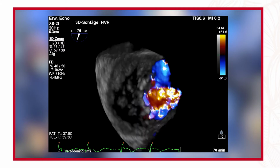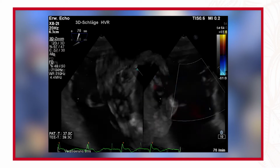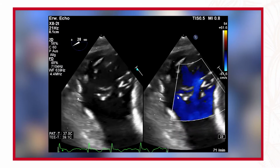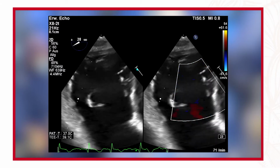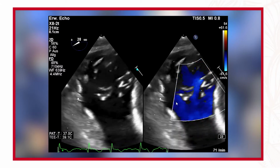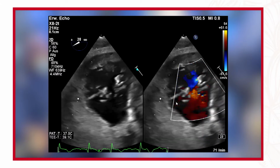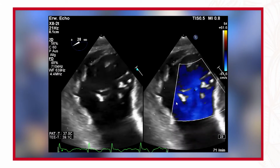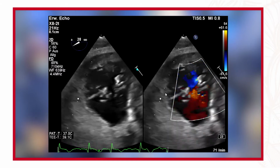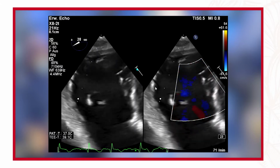Again, in the 3D color flow, you see the severe TR originating in the central area of the tricuspid valve. This is now the transgastric view. Again, you can see the orientation of the septum to the right, the aorta at 5 o'clock, the anterior papillary muscle, which is the anatomic landmark between the anterior and the posterior leaflets, the central jet extending in the anteroseptal line of coaptation.